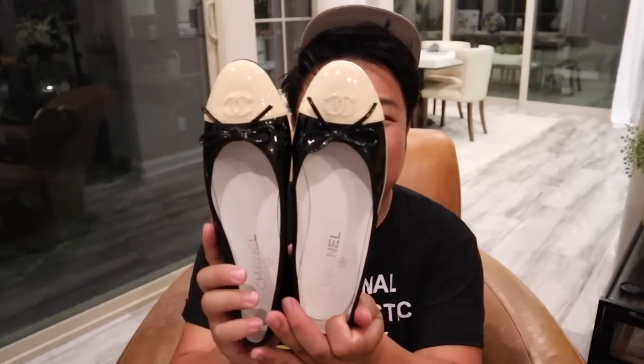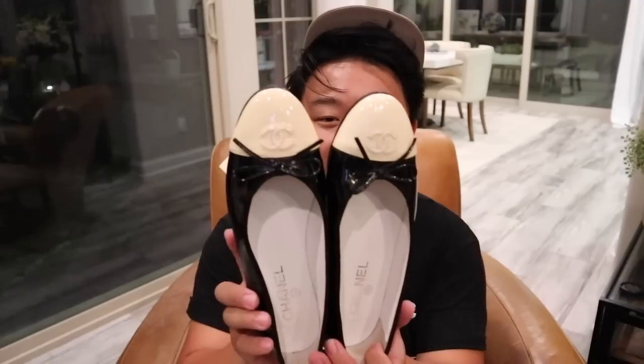And being priced at $100 each, I didn't want to just buy them and then they weren't even authentic. But luckily I have a friend who is really, really great at authenticating Chanel. And they gave me a thumbs up, and so I was able to procure this first set, and this is the Chanel Ballet Cap Toe Patent Flat.